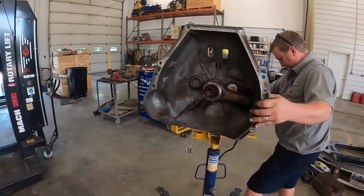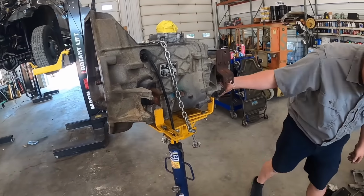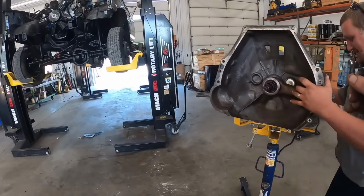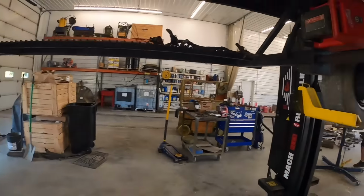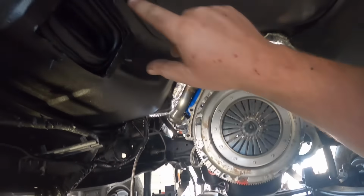Alright, we got our super sweet transmission lift stand engaged. Do you know how to roll it? The bearings are giving out on it. So we're probably going to put this dude up in here and cross our fingers that it fits. I'm not sure if it's going to. I don't think it will. I'm worried about this situation here.